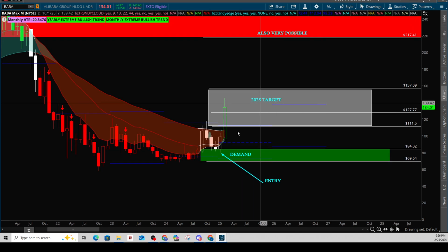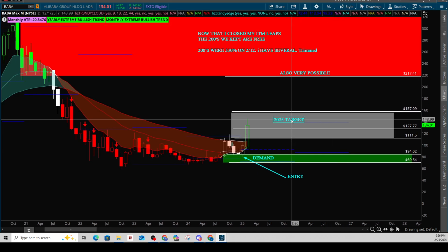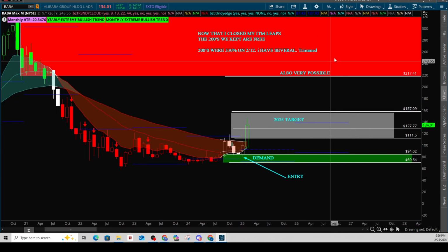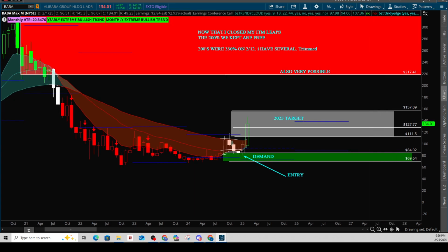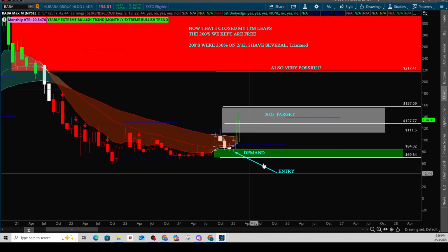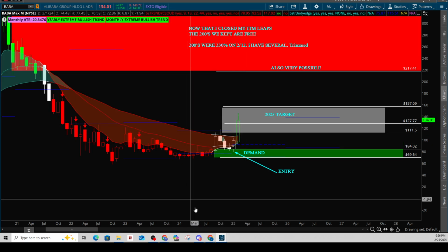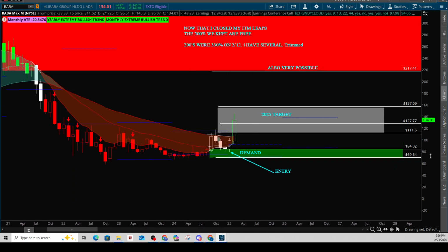I had a 2025 target, and quite honestly, this 2025 target should have been up here in the red. So basically, 217 and above is what I'm looking for. But we are at a major target that has obviously made us some really good money already this year. I want to go over why I bought this.